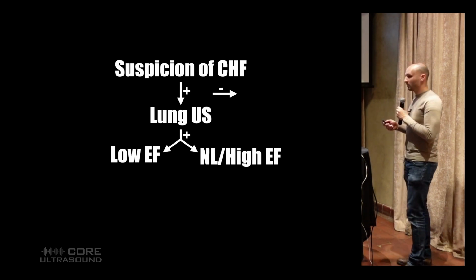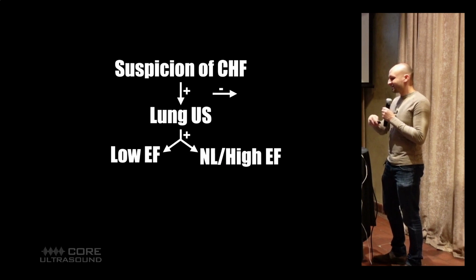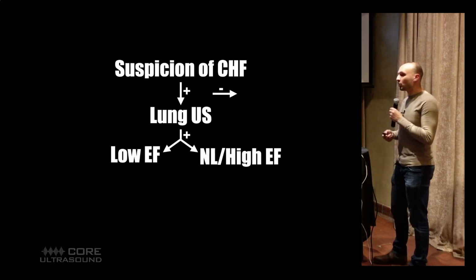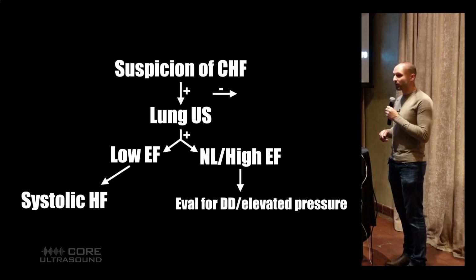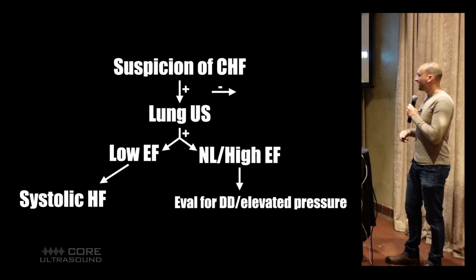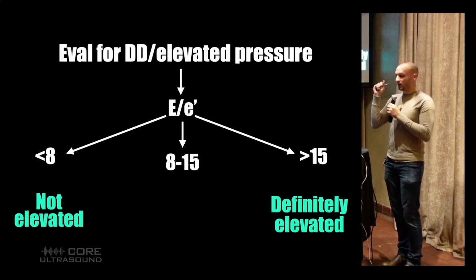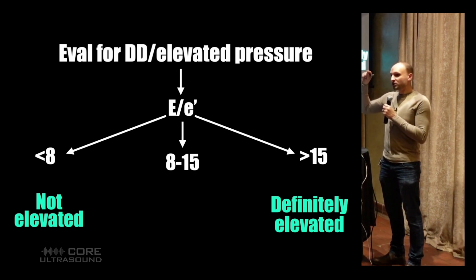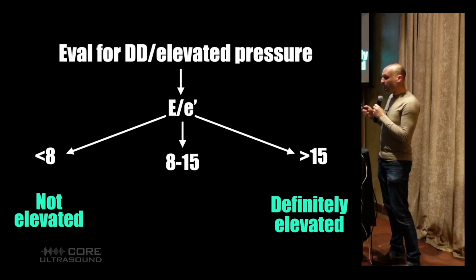Now, after I do the lung ultrasound, then I look at the heart. If they have a low ejection fraction, I'm done. They have systolic heart failure. If they have a normal or a high EF, then I'm going to evaluate for that diastolic dysfunction and that elevated left atrial pressure. I do that by doing the E to E prime ratio. You do your mitral inflow velocity with your tissue Doppler imaging, the first peak on both of those, and you put the big E over the little e, and see what number you get.